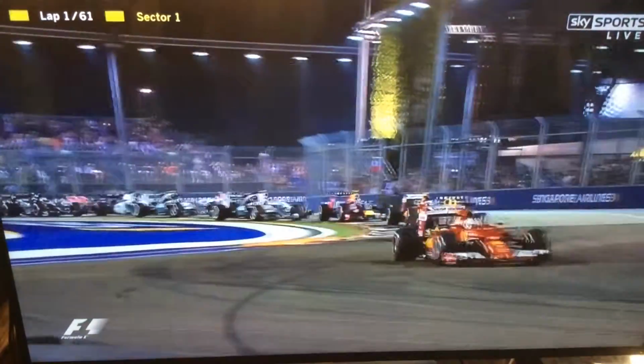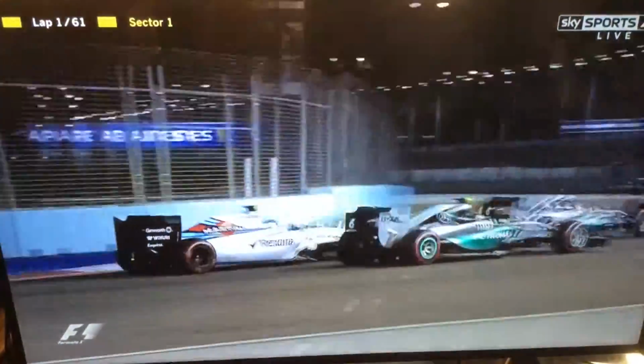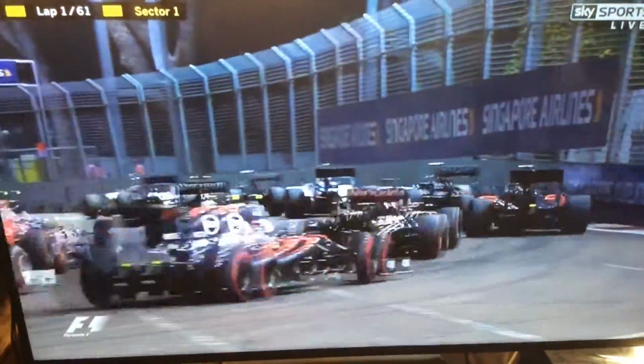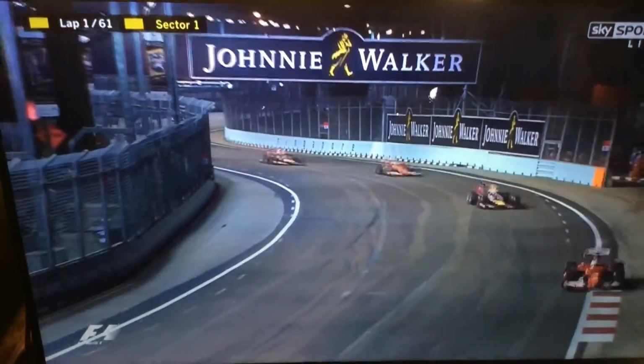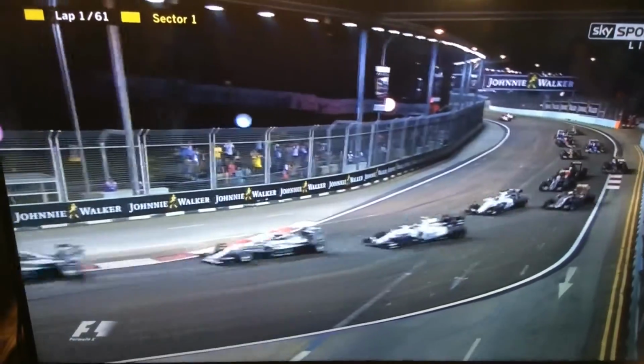Kimi Räikkönen makes it into third. Danny Kvyat gets a little bit squeezed. Lewis Hamilton ahead of Nico Rosberg. Rosberg being pressurised there by Valtteri Bottas. Bottas, if he gets good traction, might get Rosberg into turn five as Vettel now leads Ricciardo, Räikkönen, Kvyat, and Hamilton and Rosberg, who does stay ahead of Bottas.